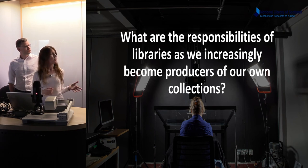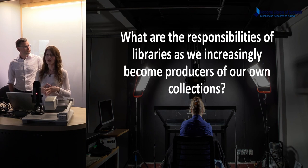So what are our responsibilities as data producers? How do we describe our own data and convey information about how and why and where our data has been produced? And how do we contextualize our own processes? How do we make sure that libraries retain their position as a trusted source of information when we're producing that information ourselves?